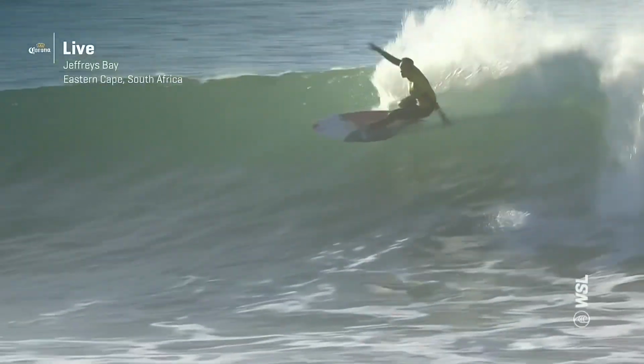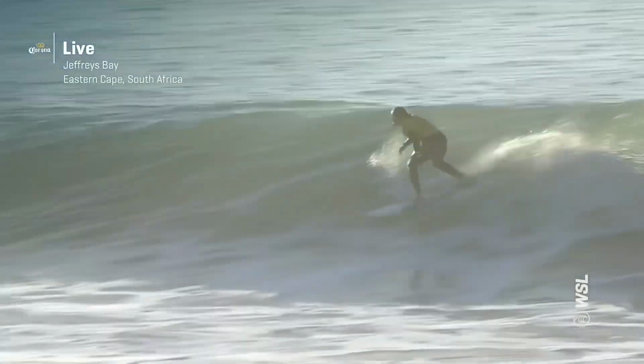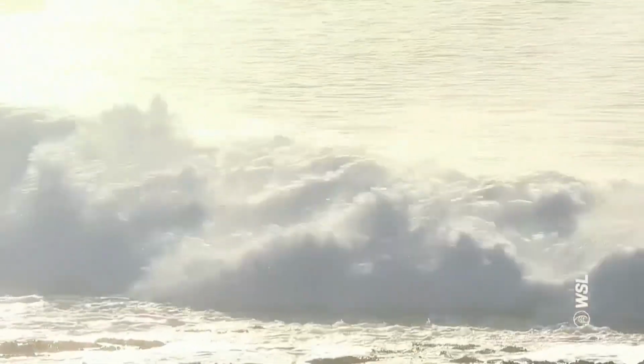You can just see some of that texture starting to dissipate, and it's cleaning up a little bit here as Carissa brings this one through to the inside. Goes to the layback jam. A lot of power on a tricky section.